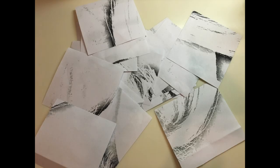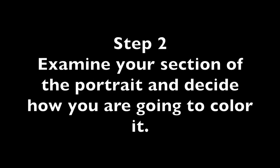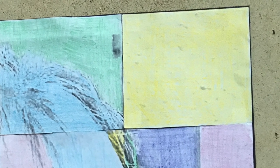The next step was to divide the portraits into 24 pieces that you and your classmates can all color. Step 1. Color on the side of your paper that does not have a number on it. The number will be on the back of your drawing. Step 2. Examine your section of the portrait and decide how you are going to color it. If you get a blank piece of paper, don't be disappointed. This is an opportunity to use one or maybe two bright colors to frame your teacher's face.